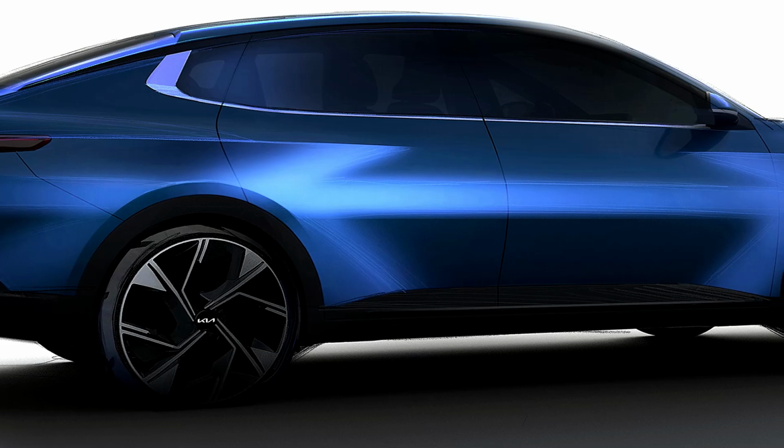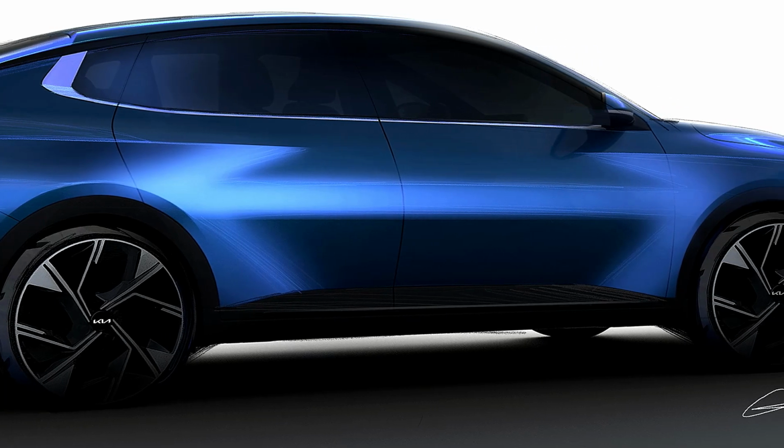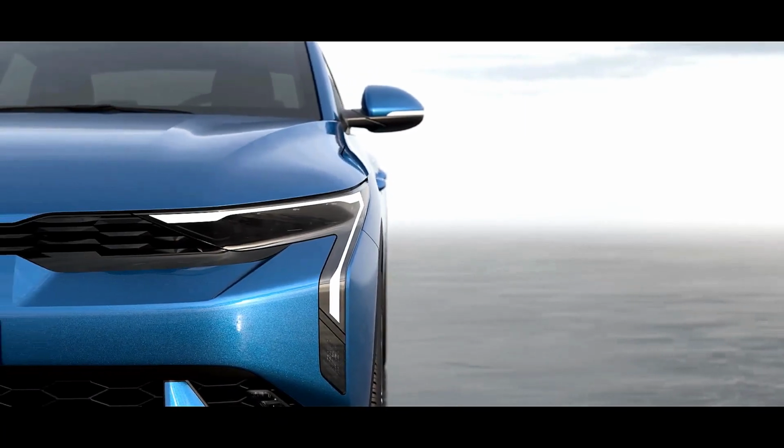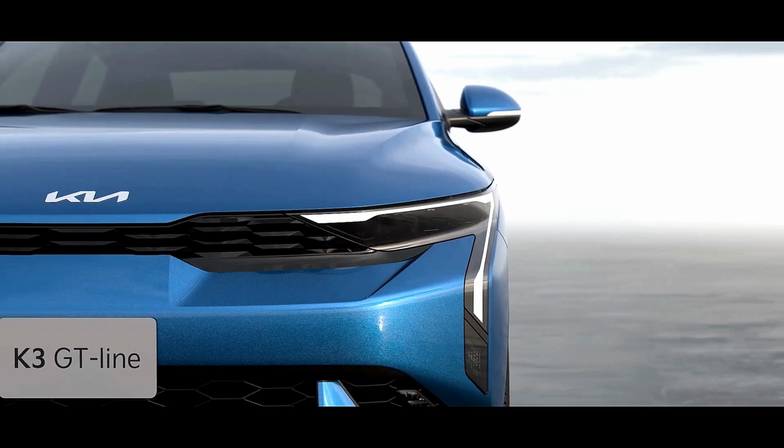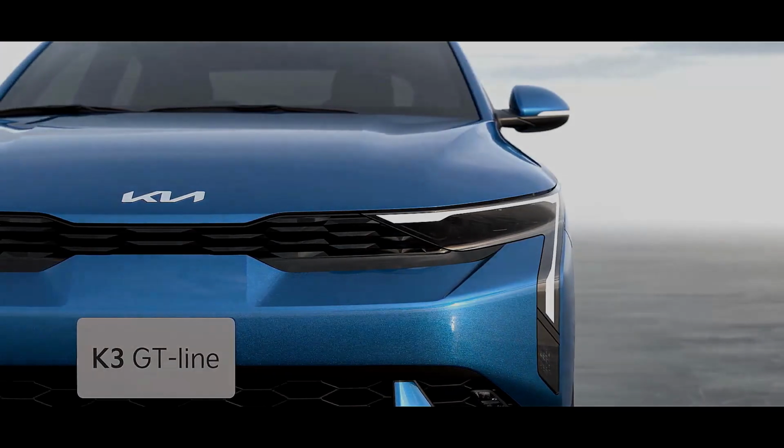In terms of dimensions, the Kia K3 is 4,545 mm long, 1,765 mm wide, 1,475 mm tall, and has a wheelbase of 2,670 mm.